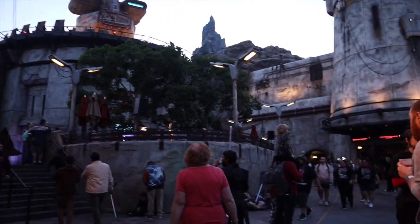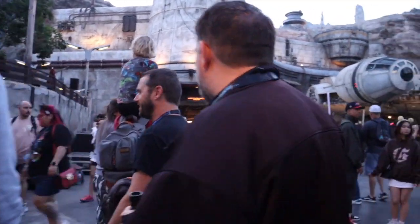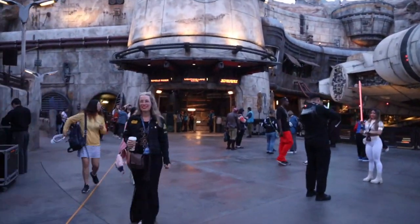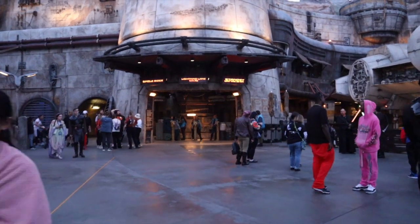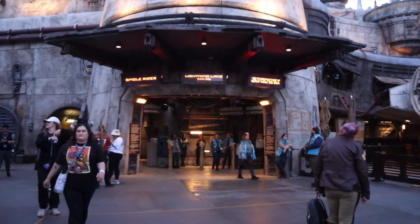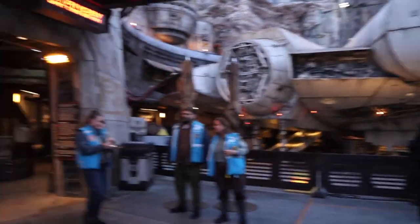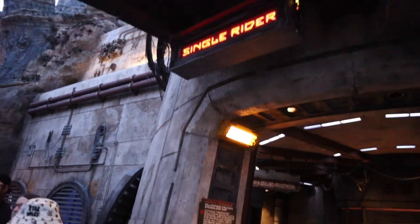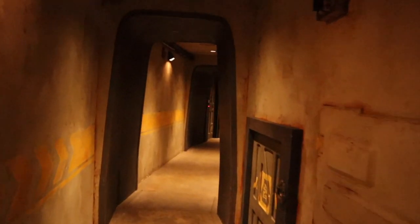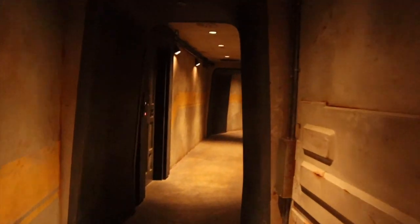Now, I know that the Smuggler's Run is already a 55-minute wait, but guess what? They do have single riders. So, we're going to go ahead and see if we can get on board right now for single rider. 55, ouch. But something happened over there. Here we go. Ooh, it's cold in here. Look at that, single rider, no wait right now. Nice, I love it.